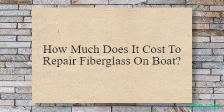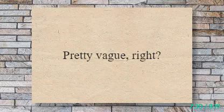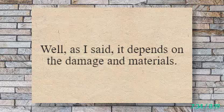How much does it cost to repair fiberglass on boat? The repair cost of fiberglass on your boat generally falls between $1,500 and $20,000 or more. Pretty vague, right? Well, as I said, it depends on the damage and materials.